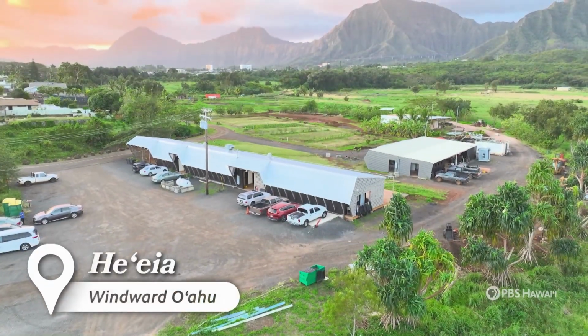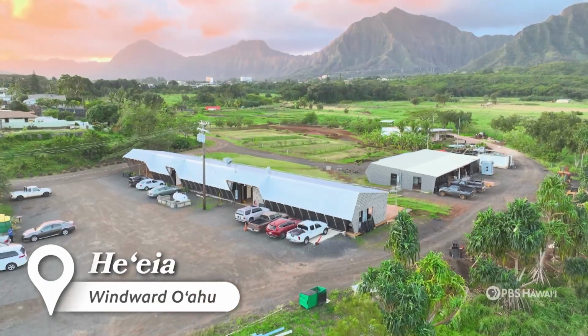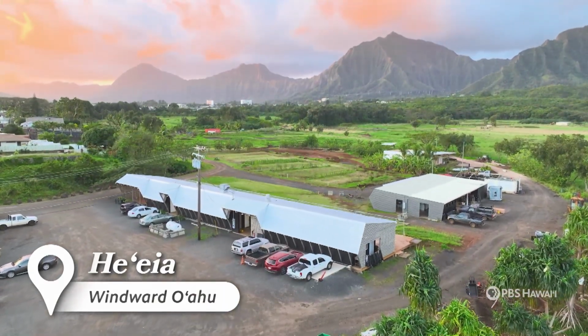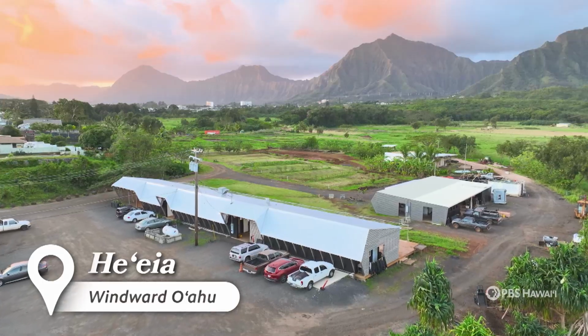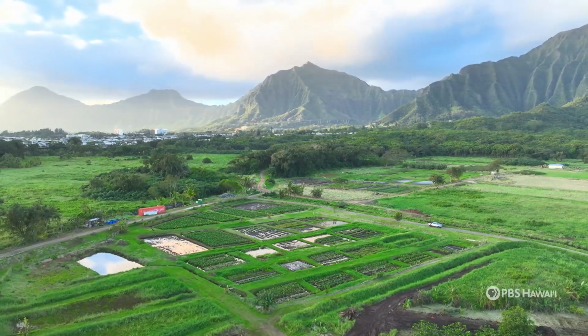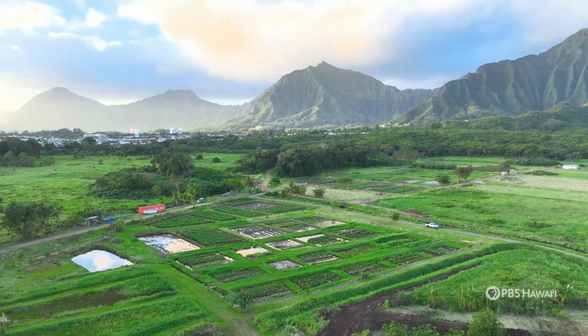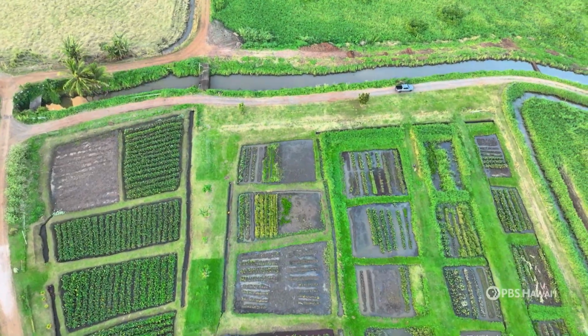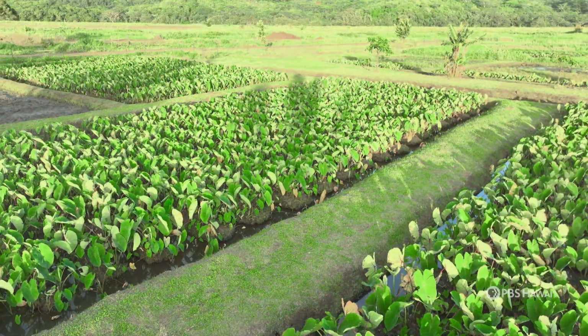Kako'iwi is an educational nonprofit. We are located in Ko'olaupoko on Oahu, in the Ahupua'a of Heʻeia, and our land base is about 406 acres that we lease from the state. Our main crop that we grow here is taro, or kalo.